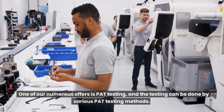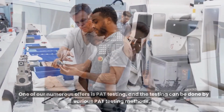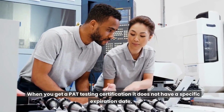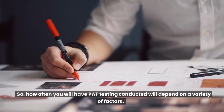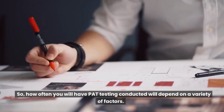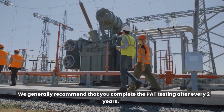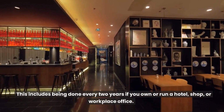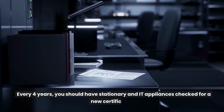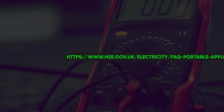One of our numerous offers is PAT testing, and the testing can be done by various PAT testing methods. When you get a PAT testing certification, it does not have a specific expiration date. So, how often you will have PAT testing conducted will depend on a variety of factors. We generally recommend that you complete the PAT testing after every 2 years. This includes being done every 2 years if you own or run a hotel, shop, or workplace office. Every 4 years, you should have stationery and IT appliances checked for a new certificate. The HSE website covers this in great detail here.